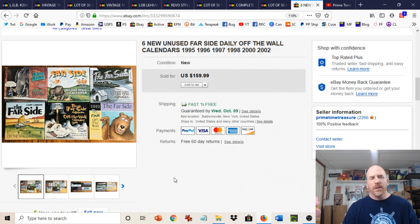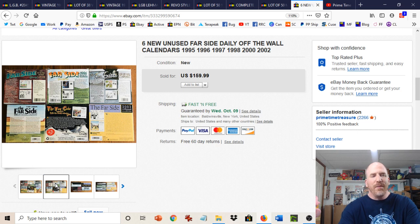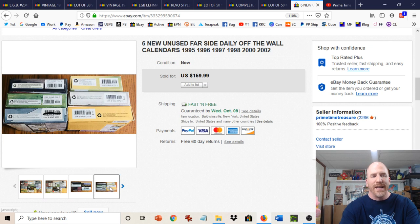$125. They were a little difficult to comp and figure out exactly how much I would get out of them, but because they were unused, I said, oh my gosh, these definitely are gonna sell. Because even if you found them with the actual little pages pulled off, they still will sell, but with them being on and being unused, that's great.